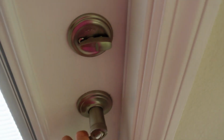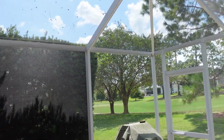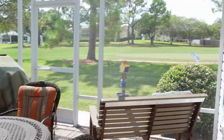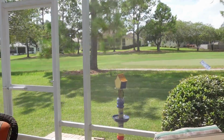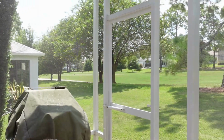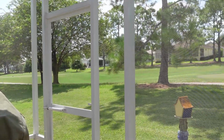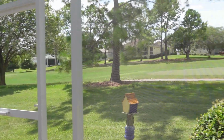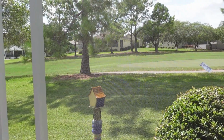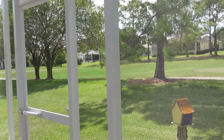Okay, yeah, I'm trying to unlock to get outside. Nice green in the lanai. Just enough space. So I'm going to, well, it's 2 o'clock. So this is, the home is on a western exposure in the afternoon. Wow.